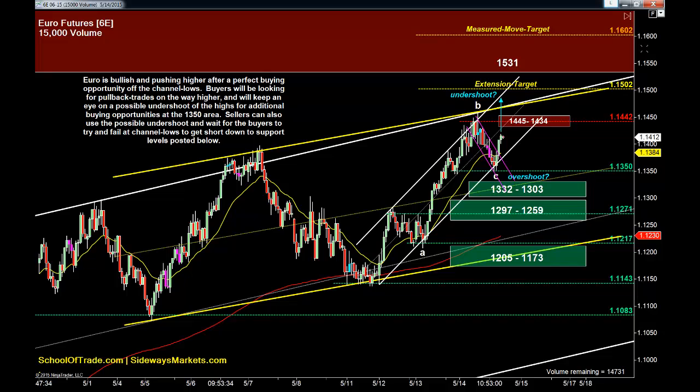Starting off with the euro, the 6E euro futures contract. Euro is bullish and pushing higher after a perfect buying opportunity. We talked about this last night at those channel lows. Nice jump up off the lows. This is what you're waiting for, buyers. Staying patient, it came right around 11:30 this morning, just as they were shutting down in Europe and just getting warmed up here in the U.S. Great buying opportunity there at the lows. We talked about it last night. There should have been no question about that today.